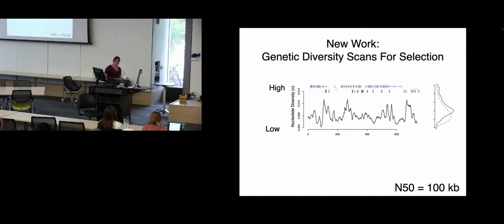So we can do these genetic scans for selection. Your average contig in this genome, which we've improved to an N50 of 100 kb, and I think our longest contig was a megabase long. The distribution of sequence diversity is shown with this density plot to the right of the graph, and the dashed line is the genome-wide background rate. So we can compare these distributions.